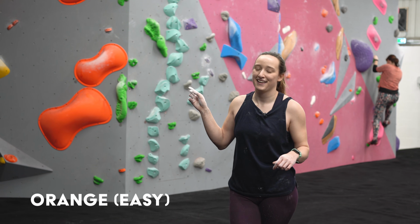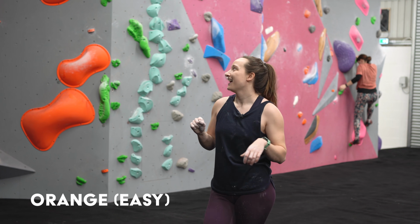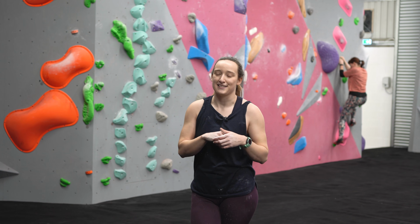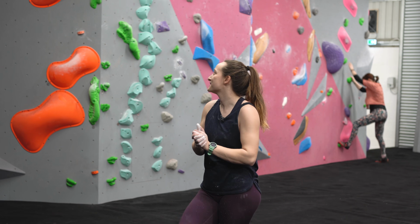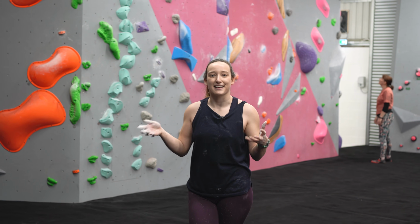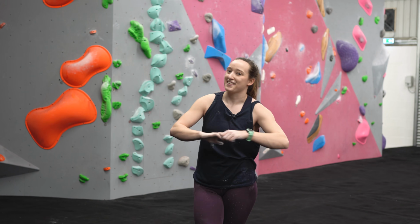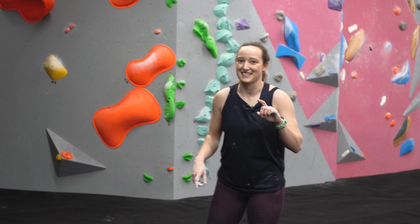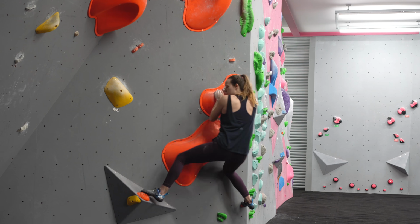So like this orange here, at first glance looks like it might be quite dynamic, perhaps a dyno. And I think sometimes in climbing centres throughout the lower grades, you don't really get the variety of movement as much. It might be quite straightforward climbing, whereas this looks technically challenging, but doesn't require just brute strength to get through it. So with that said, I'm probably going to try and do everything in my power to static this climb, but I'll try and do it dynamically for flair.